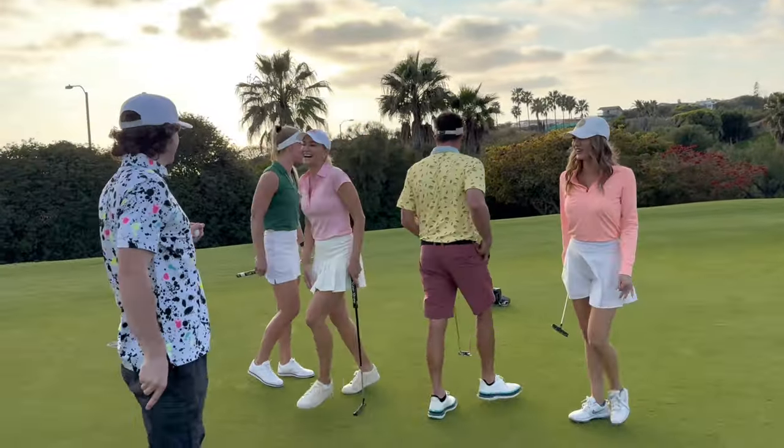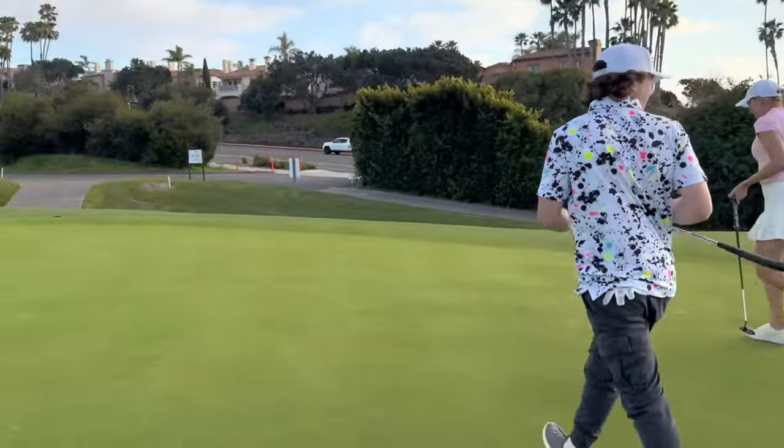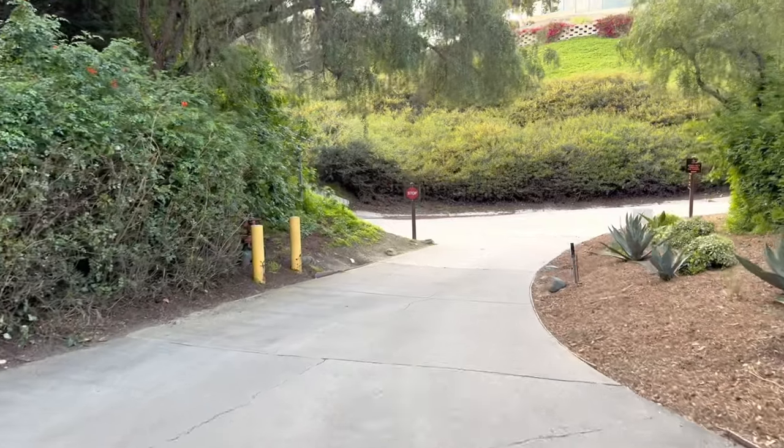Now it's the moment we've all been waiting for, taking a look at hole 3 at Monarch Beach Golf Links. Okay, so far we're doing so many birdies. We've birdied 1, 2, and now we're on to 3, which I've heard is the most scenic hole on this course. The lighting is perfect. I'm so excited to see it. I love these tunnels. Gosh, look how gorgeous this is.